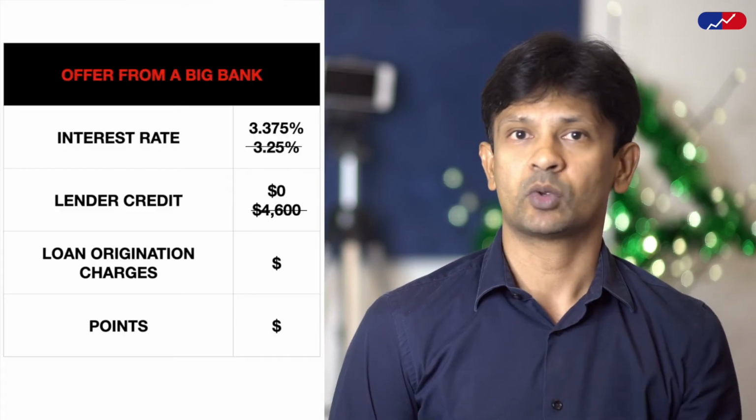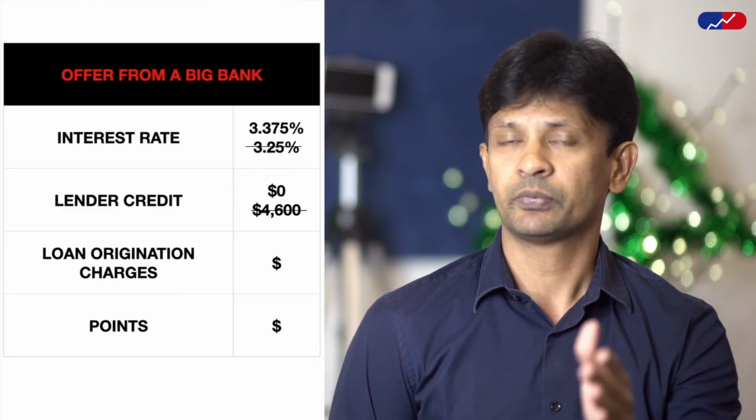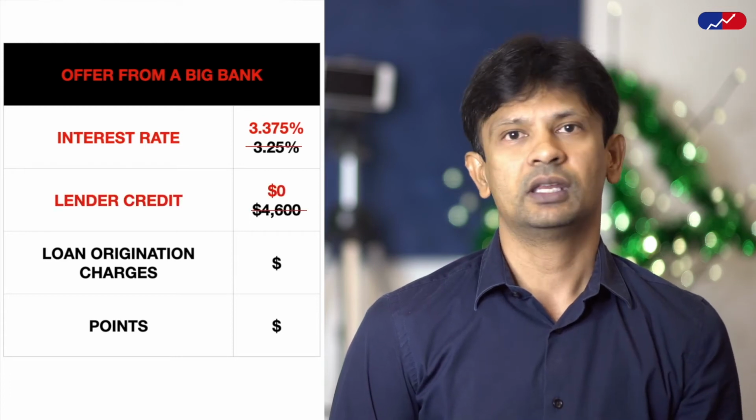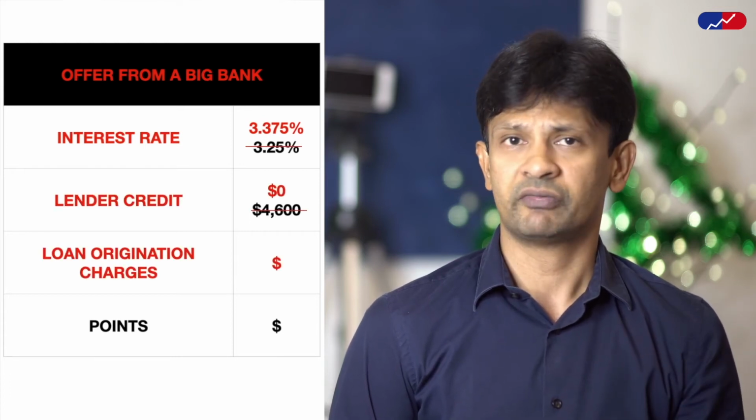The ultimate goal here is to stay on par or below the nation's average interest rate. Ask your lender what lender credits are available for you for different interest rates. Calculate your break-even period between those rates and pick one that suits you. Also, to give you an idea on what big banks were offering for the same borrower during that time, it was 3.375% with zero lender credits. In fact, they want him to pay an origination fee and buy points as well. Now, you do the math as to why you should find a small or online only lender.